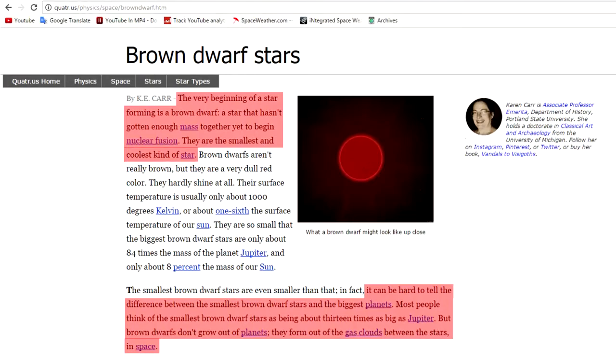So here's another article that is corroborating the idea that a brown dwarf the size of Earth is basically not going to happen. That's why we differentiate between the two classes of planets and brown dwarfs. So basically what we're seeing here is that a brown dwarf is always going to be bigger than a planet. This article states that even the smallest brown dwarfs are about 13 times as big as Jupiter.